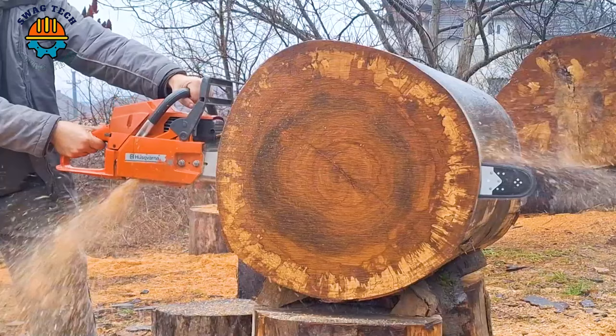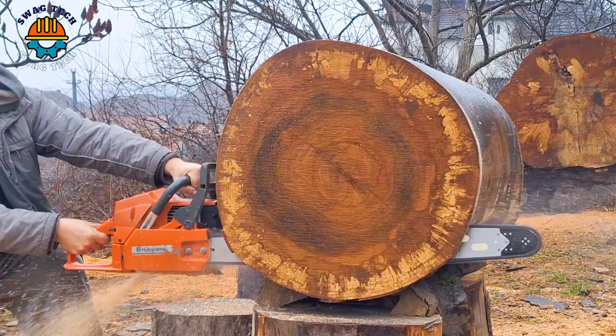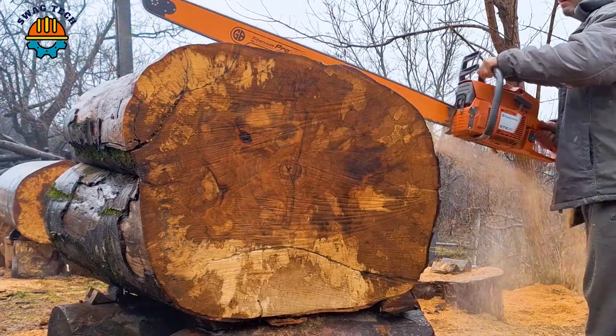The Legend chainsaw, designed with precision engineering and cutting-edge technology, boasts an impressive length of 105 centimeters. This specialized tool is meticulously crafted for the efficient and effective cutting of substantial logs that are both large and long in size.